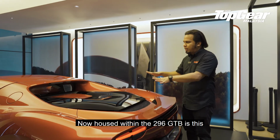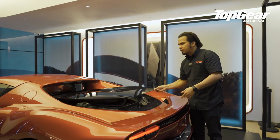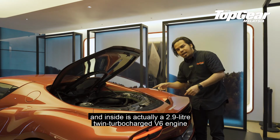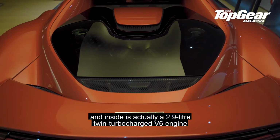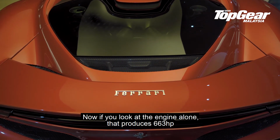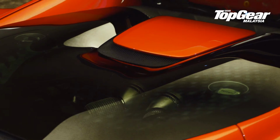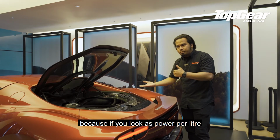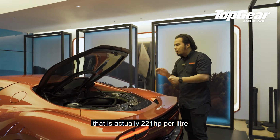Now, housed within the 296 GTB is this. Okay, first you will see this very cool looking 3D glass panel, and inside is actually a 2.9 liter twin turbocharged V6 engine with hybrid technology, of course the electric motor. Now, if you look at the engine alone, that produces 663 horsepower. Now, this is actually a new production record because if you look at it as power per liter, that is actually 221 horsepower per liter.